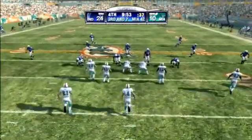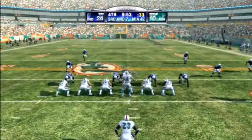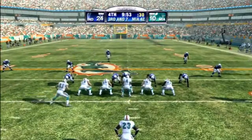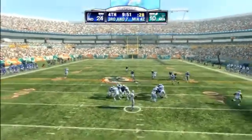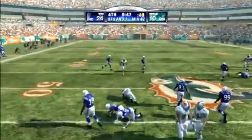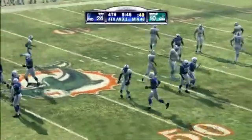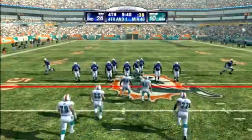Ball on the 42-yard line. The Dolphins motion to the right side. Looks to pass. Short pass. He's tackled around the 48-yard line. That completion was almost enough for the first. Yeah, but he just couldn't get it past the marker.